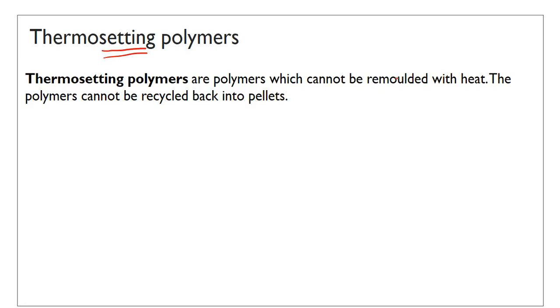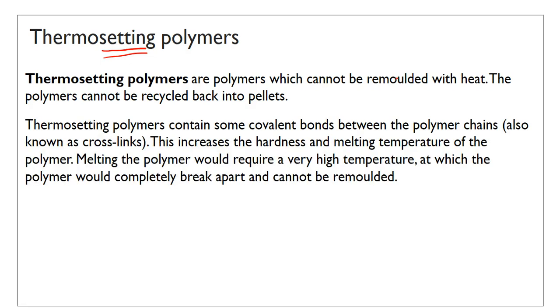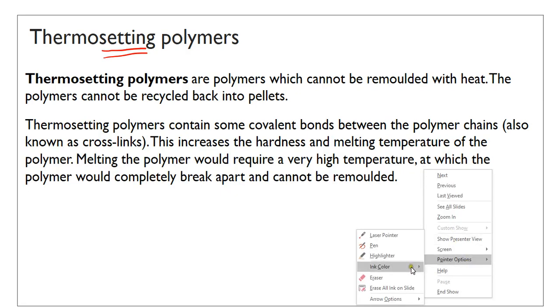I'm not going to say that this polymer cannot be recycled at all, but it is a lot more complicated to recycle this polymer. So thermosetting polymers contain some covalent bonds between the polymer chains. These are normally called cross-links.